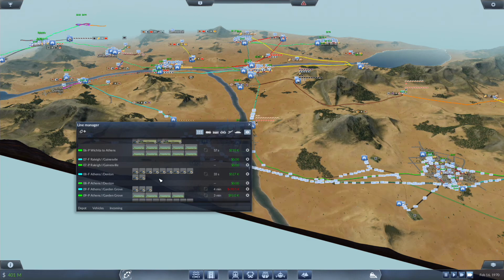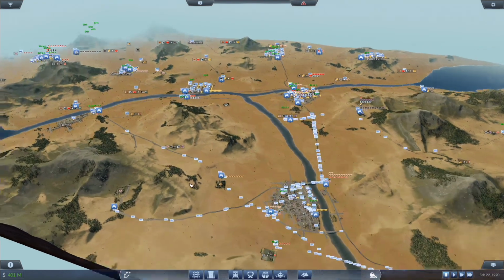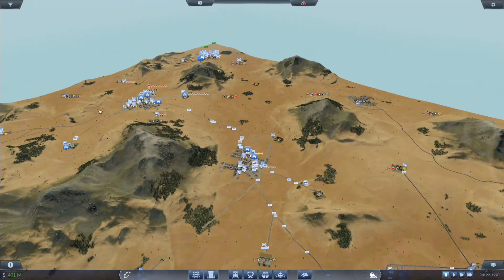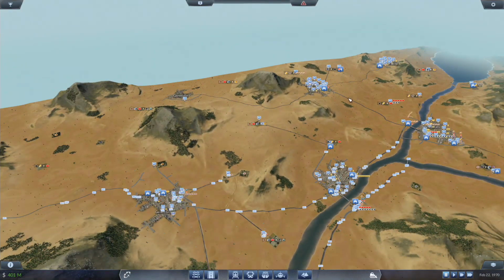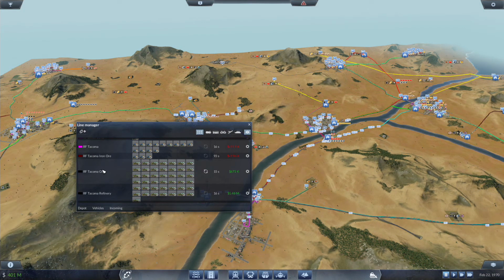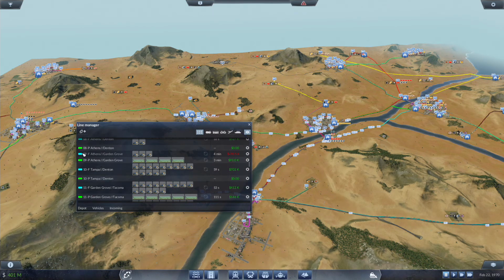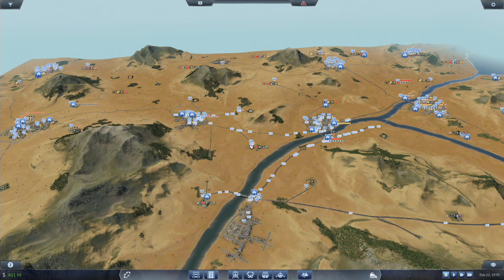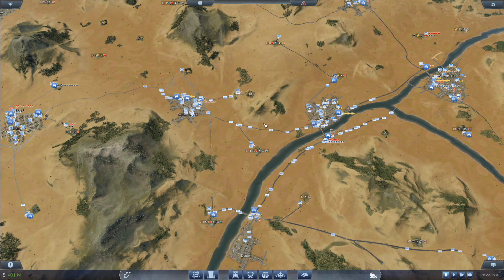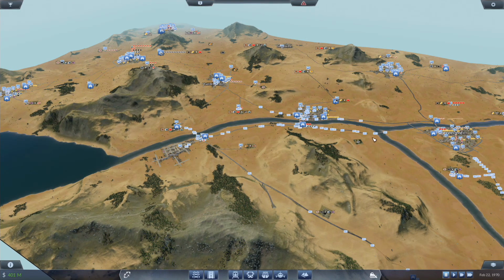Which will be nice. Another thing: you know how I connected up this side of the map with this side of the map using Garden Grove as a connection? I actually never had the number 9 Athens to Garden Grove with any trucks on the line. There was no goods able to go between the two, which means anything over here could not get over here.